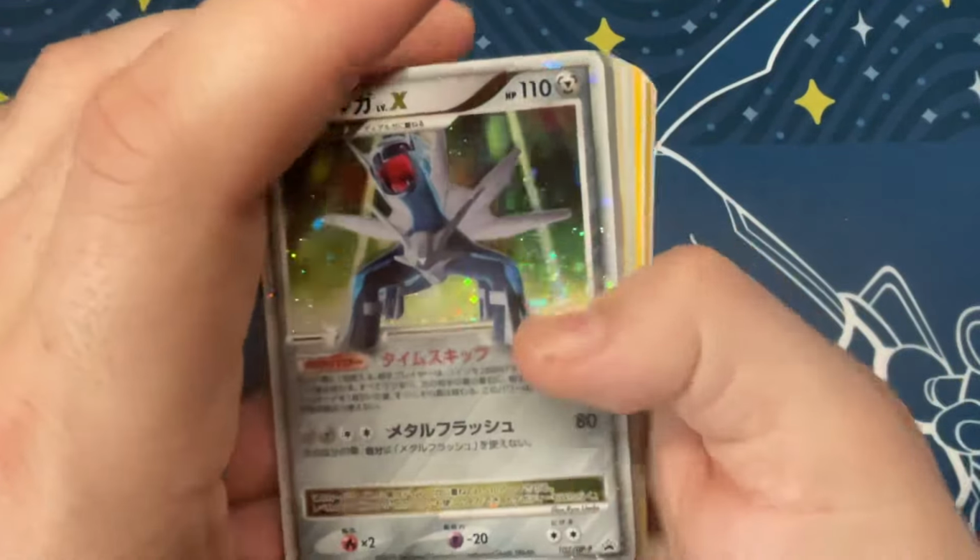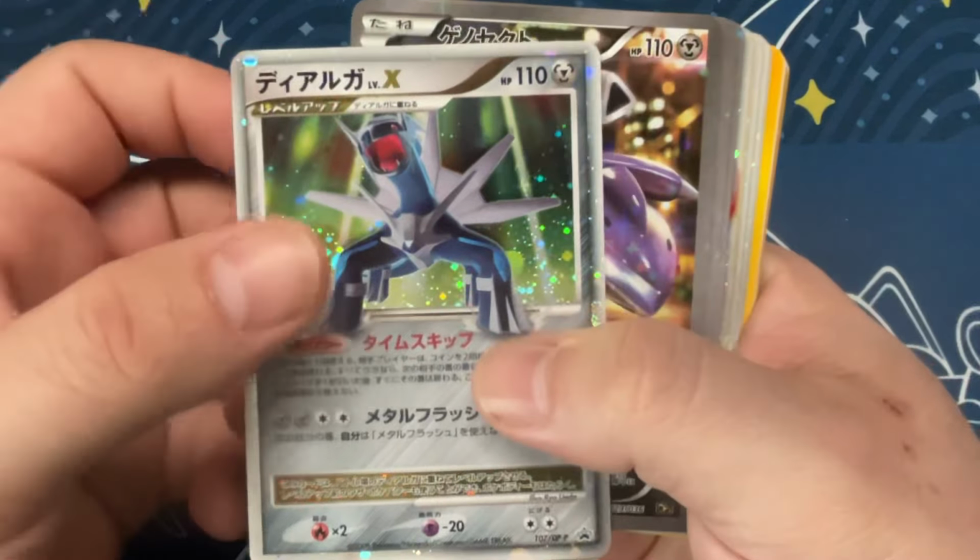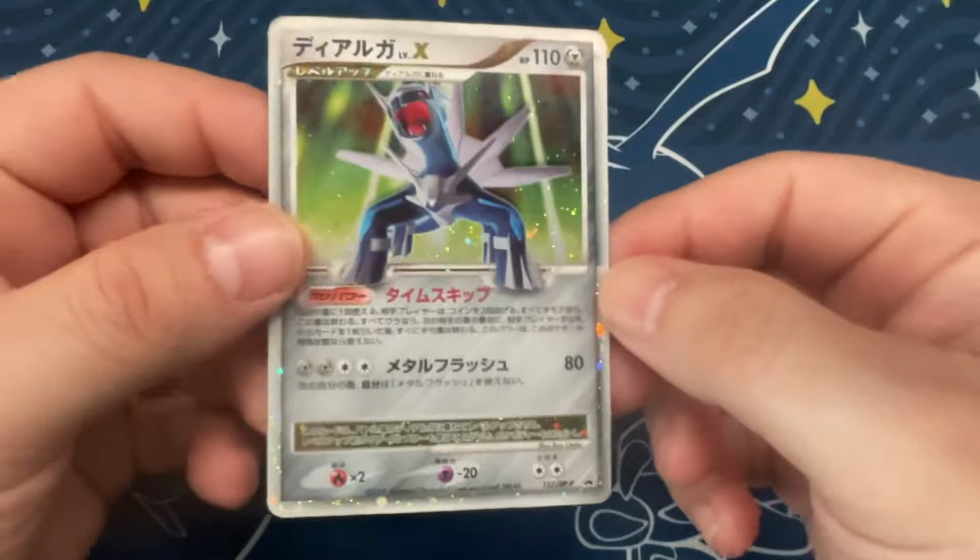Dialga level X. This is a DPP promo. I think this is another like visual book promo. 1 copy of Dialga.